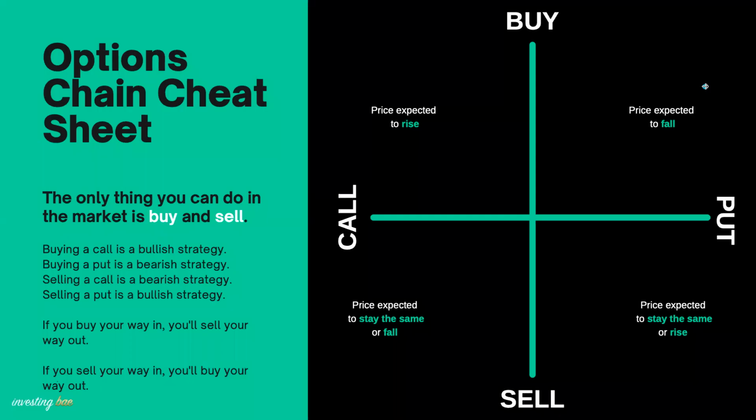All right, so here's the little options cheat sheet. Remember, there's only two things you can do in the market: buy and sell. So buying a call, of course, is bullish. Buying a put is bearish. If you're on the sell side, when you're selling a call, that is a bearish strategy. You're essentially looking to collect premium. And then if you're selling a put, that's bullish, right? So just to remember this, if you buy your way in, you sell your way out. If you sell your way in, you buy your way out.